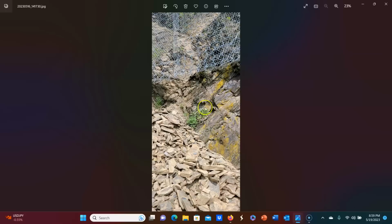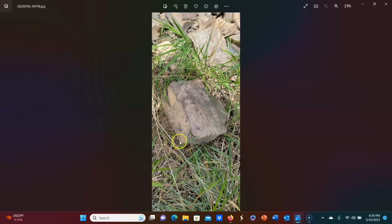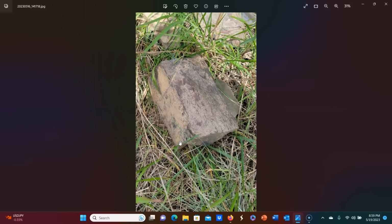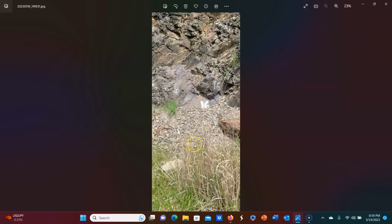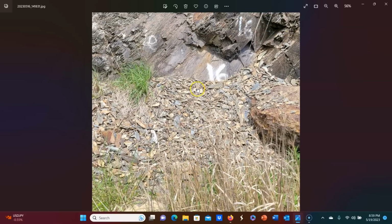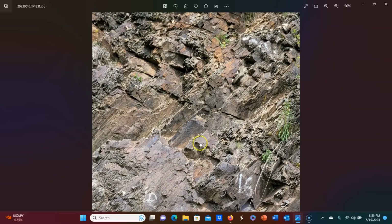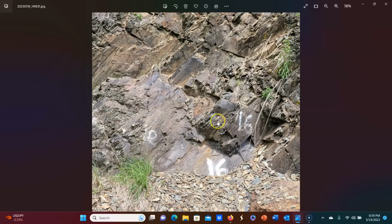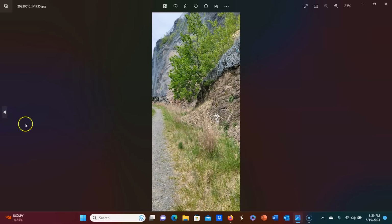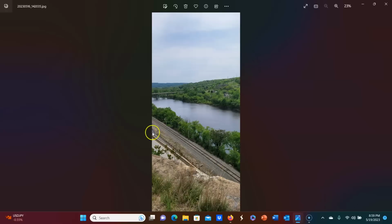Some more of the rubble underneath the fencing that they put up to protect people. I just took a picture of this because I'm like, oh, that's definitely petrified wood there too. More of the rubble at the bottom of what some would call shale. What I would say, well, it might be shale, but it's also definitely ancient tree. And this is just to show you how much of that they have to cover up so that it doesn't fall down onto the road below. And this is the road below, actually, right here.